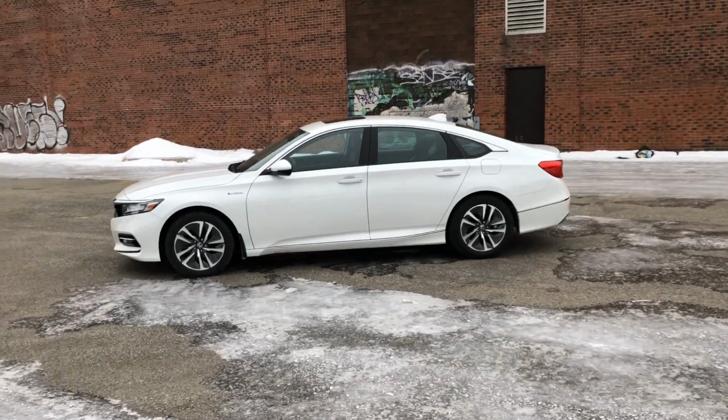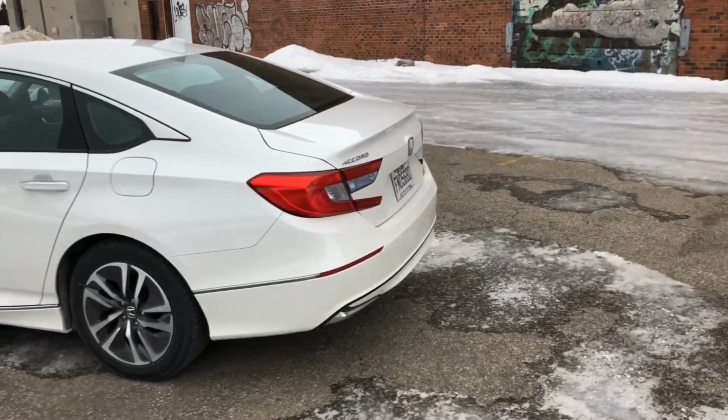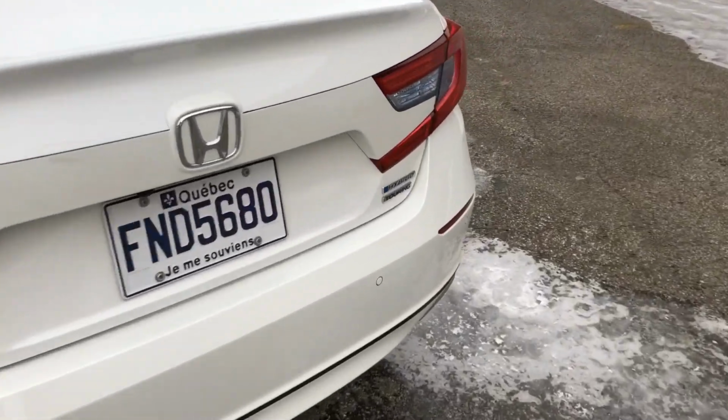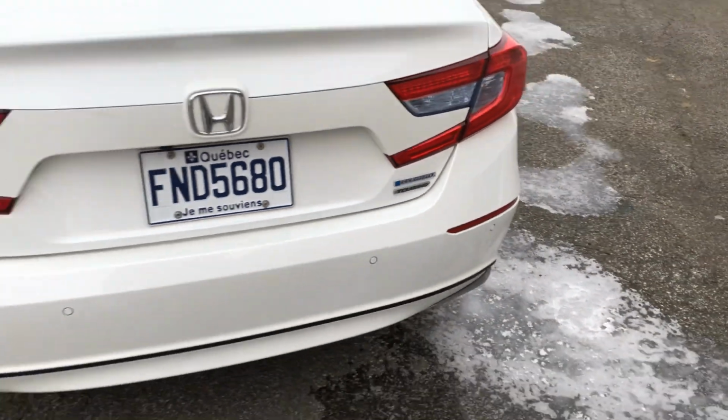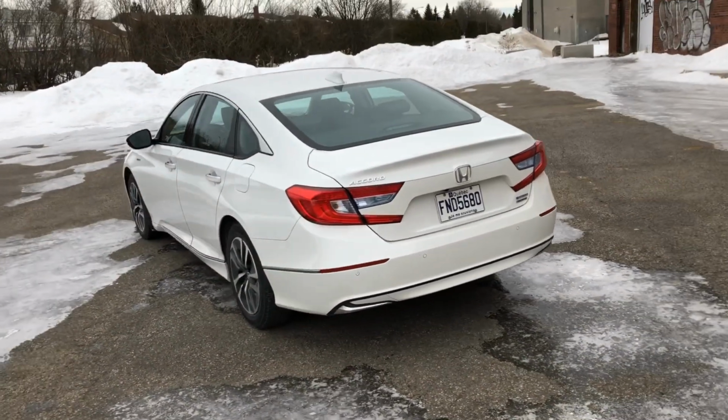So base price for the Accord Hybrid is $33,390. This is not that car. This is the fully decked out $40,090 Touring. So what do you get for that price? A little bit of extra bright work, a moonroof.